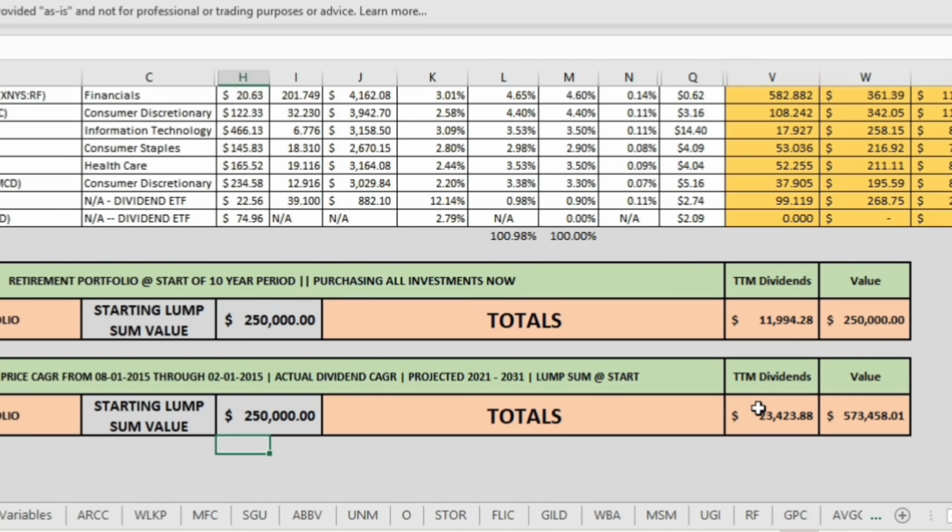A lot of people have $250,000 when it's time to retire. So that's a very conservative and reasonable number here. And when we factor in things like Social Security and other income sources, maybe a pension from somewhere else, then $11,000, $22,000, $23,000 is very reasonable for dividend income.